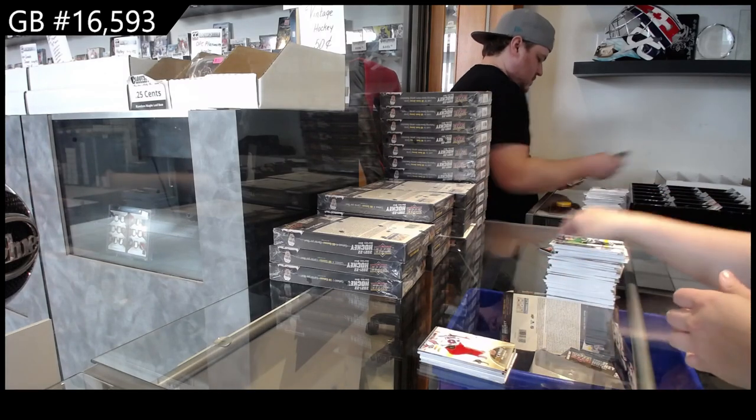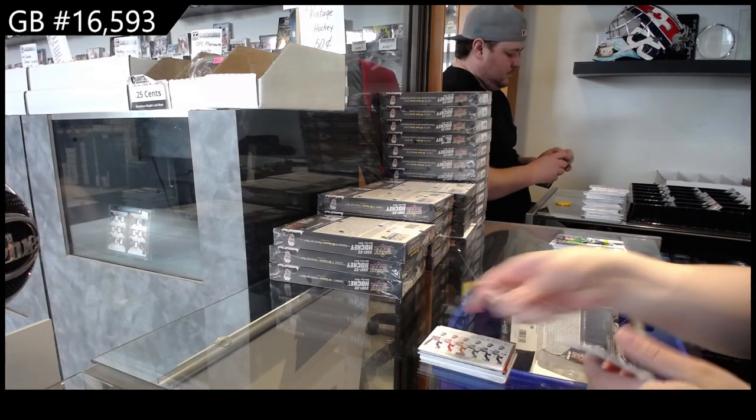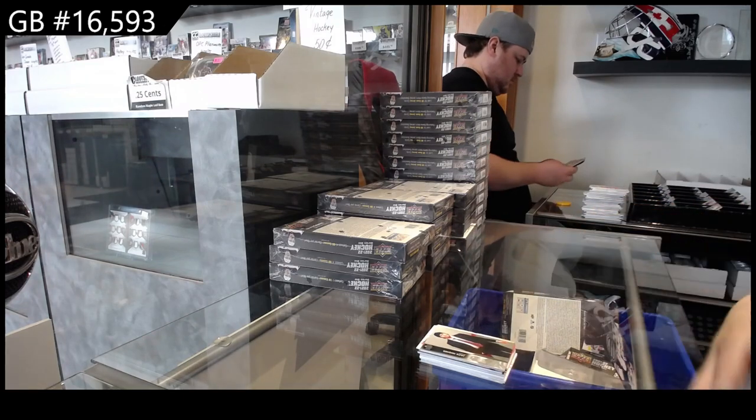Canvas of Mika Zibanejad. And Sorokin Electromagnetic with a Jack Hughes. He's in a little suit, looking all spiffy. Variant base.